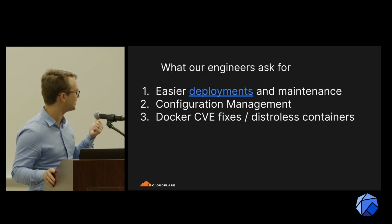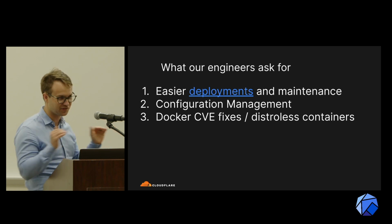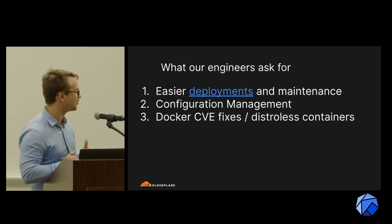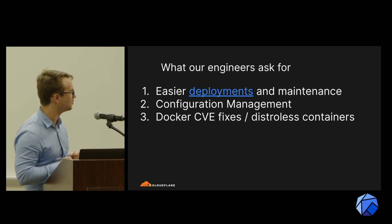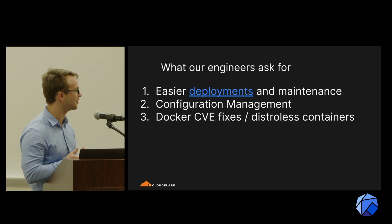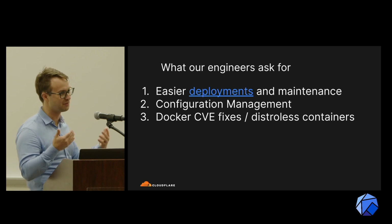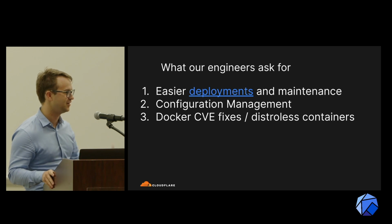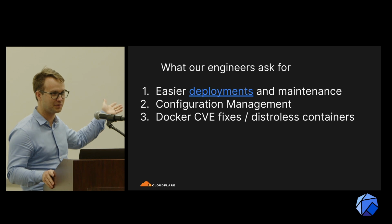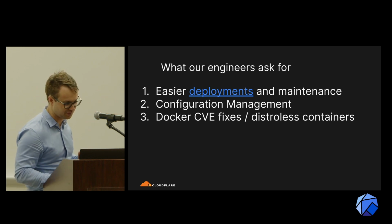The last one is one we talked about previously, CVEs and distroless containers. I know this is something the whole industry is dealing with. It's not just Kubeflow, but distroless containers is something that Cloudflare is really pushing forward in general. If there's the ability to have more distroless containers, it means less dependencies in your container that could be vulnerable, so then you have fewer CVEs cropping up on you as you're deploying out your services. This is in particular really big for things like FedRAMP compliance and working with government projects. So something to be aware of.